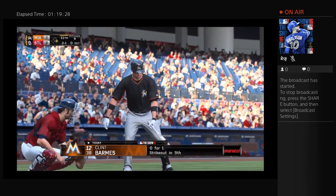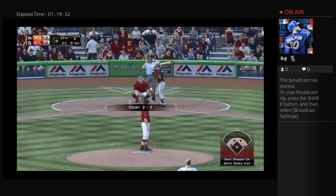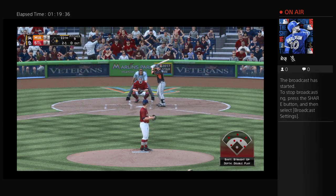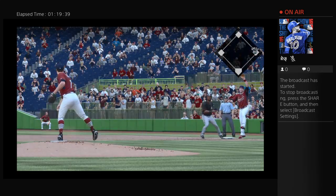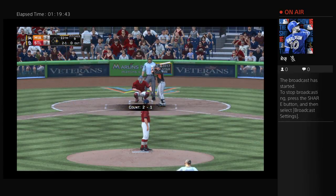Clint Barmas comes to the plate looking to put the ball in play. He went down on strikes last time. It was a pretty big strikeout, too, because he had a chance to drive in a run, so I'm sure he's going to be thinking about that missed opportunity for a little while. And the runner will get back standing. Keeping an eye on him.